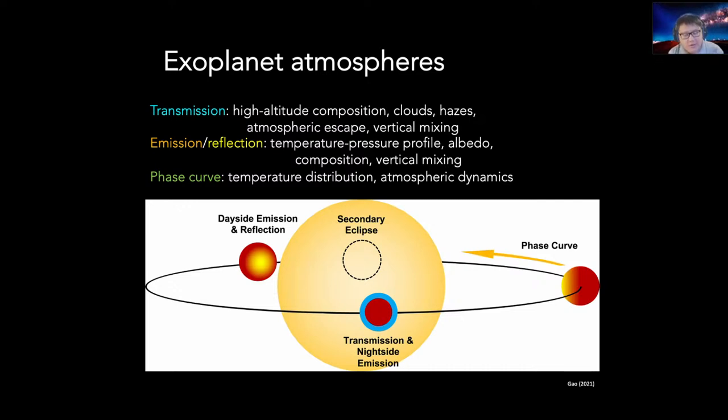The second type of data set is emission. Instead of the transmitted starlight, you're looking at the direct thermal emission from the planet's surface. This is most commonly done during secondary eclipse, which is when the planet passes behind the star and you see the day side hemisphere disappear behind the star's brightness.